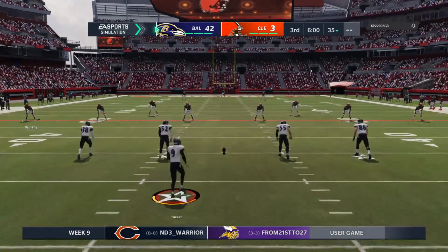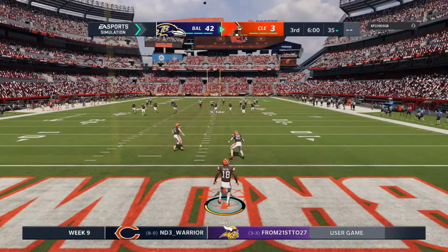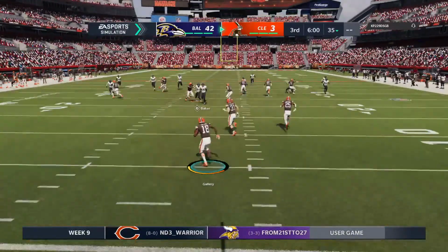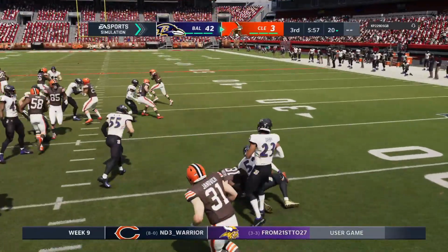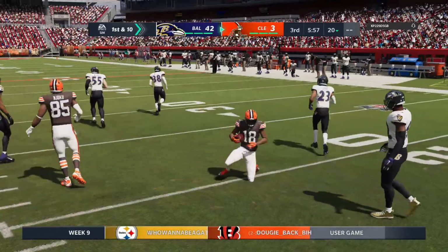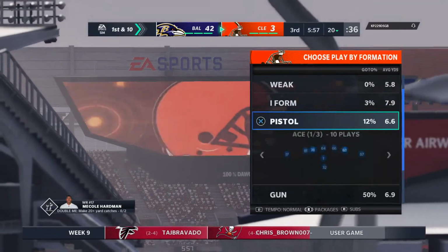Tucker now to kick it away following the touchdown. And this carries into the end zone. And the decision to come out of the end zone is going to cost him 5 yards as he's taken down right at the 20. At their own 20-yard line.